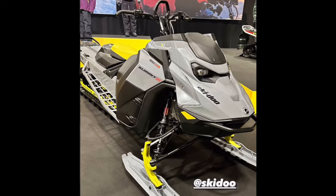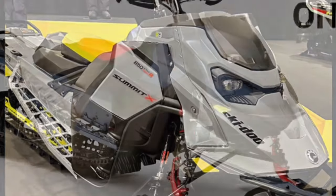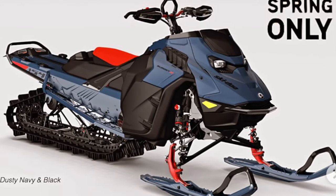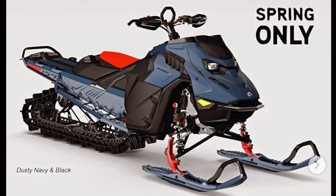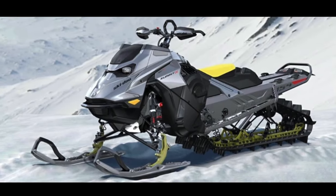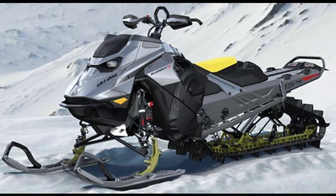So I've got some random pictures here going through. There's a Summit X there. That also looks like a Summit X, and man, the colors are just awesome for the mountain guys. It looks like another Summit X.